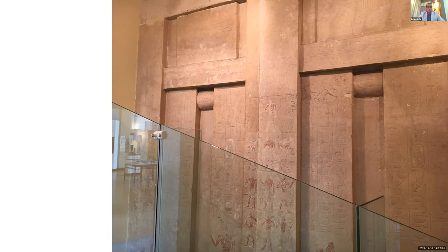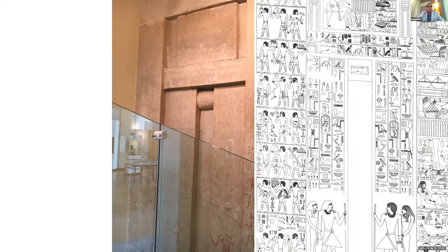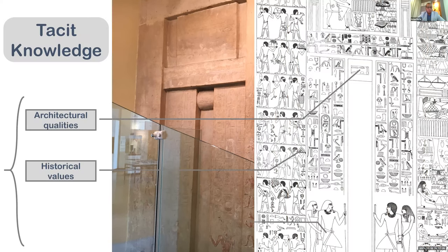Here is the drawings on the wall. And after the co-design workshop, we came up with three types of knowledge that we would like to communicate to the children. The first one, architectural qualities about the role of the false door. Second one, historical values, the different types of offerings. And the third one about artistic features, and that's the role of colors to distinguish the gender. For example, when any figure was painted in dark, that means a man, and if it's painted in light, that means a woman.